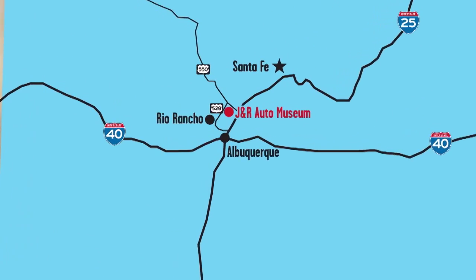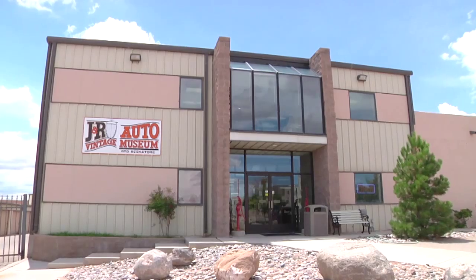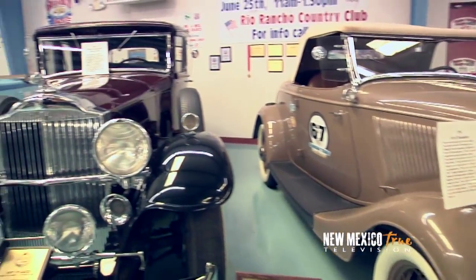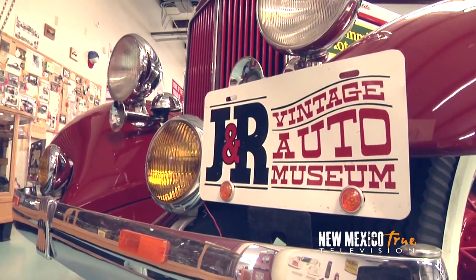Just north of Albuquerque in Rio Rancho on Highway 528 sits a very unassuming building whose exterior may look like a warehouse, but inside is a treasure trove of antique and classic cars. This is the J&R Auto Museum.